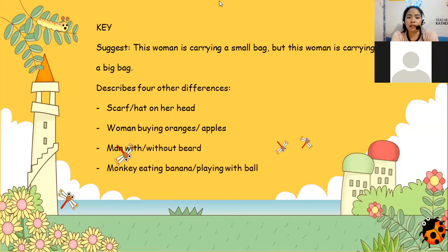Okay, let's find out. So this is our answer, okay? This woman is carrying a small bag. Okay, that is in the first picture, right? Can you remember, Dong? The girl is carrying a small bag. Well, in the second picture, the woman is carrying a big bag already, right? So let's describe the other differences. We have the scarf, hat on her head. In the first picture, the girl is not wearing a hat. But in the second, there is already a hat, right?